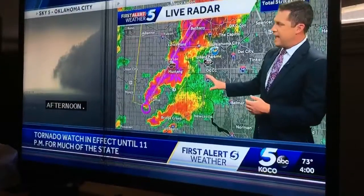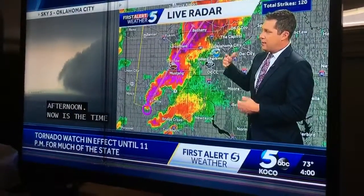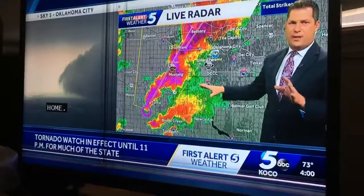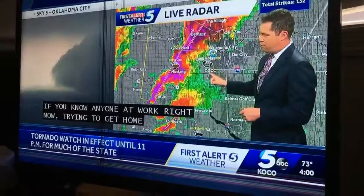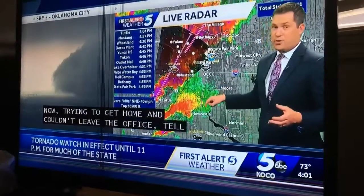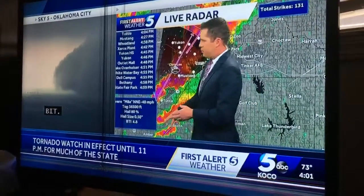If you know anyone that's at work right now, and they were trying to get home and they couldn't leave the office, just tell them, just hang tight for a little bit here, because you do not want to be on the road as these storms are moving in and the commute's going to be getting pretty significant. And we're likely going to see quite a few backups.